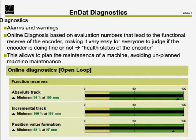So this allows you to maintain the machine. You can see things as they happen. Also, if you notice these signals continue to degrade over time, you can think, well, Jerry the service guy is coming in next week. He's looking at this. Maybe we just have them take a look at this encoder, see what's going on instead of waiting for it to fail.